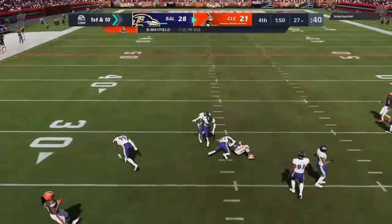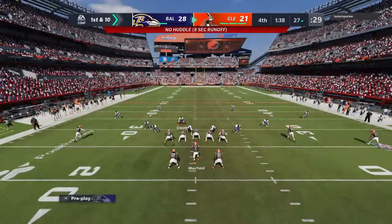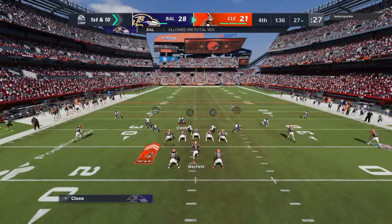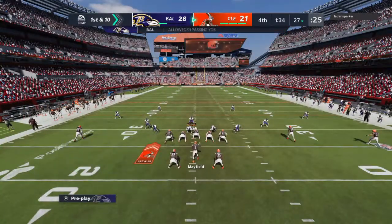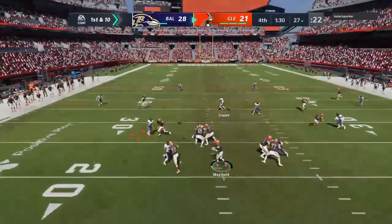Now the pass, and it's into the arms of Hopkins. And he works it across the 25 before being tackled. 15 yards is the pickup there, and the drive starting very nicely. First down. 7-yard line. Now Mayfield.